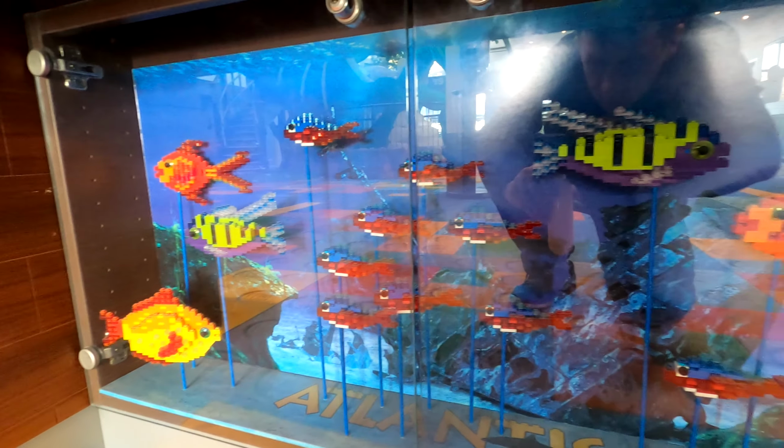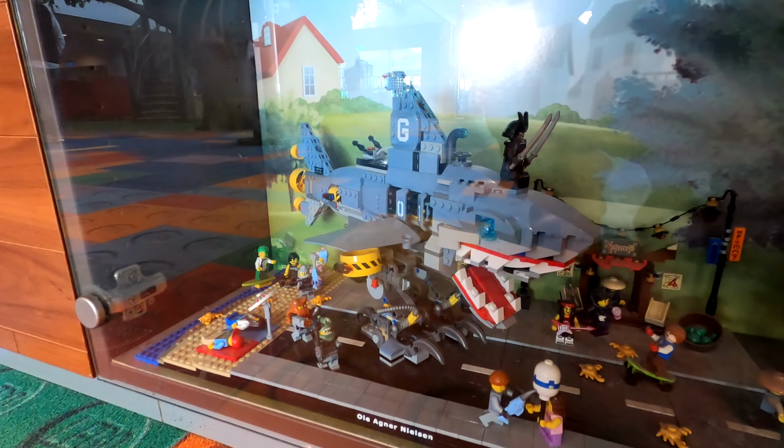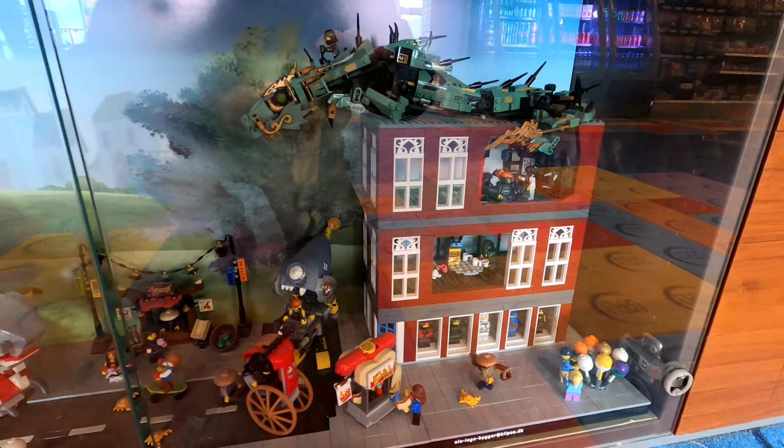So this is now, obviously, you can see it says Atlantis. And then you've got all of the display models underneath that, and it just represents different sections of the park. And that is just a little bit of an Easter egg to the Ninjago movie as well.